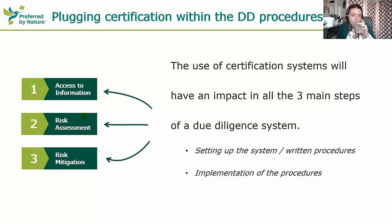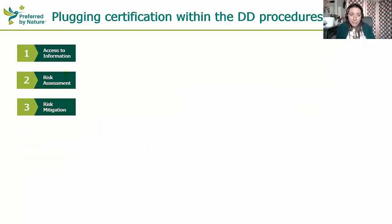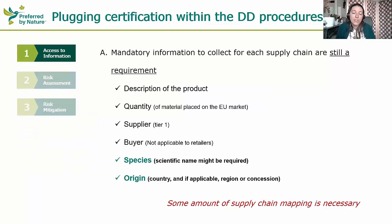Once you've done that, you need to include the use of those certification within all your procedures. And basically that will apply to both setting up the system, so writing down your procedures and improving them, developing them, but also to the implementation of your procedures. So I'm going to talk about access to information, risk assessment, and risk mitigation. I'm going to refer both to setting up of the system and actually implementing it. So first, let's talk about access to information.